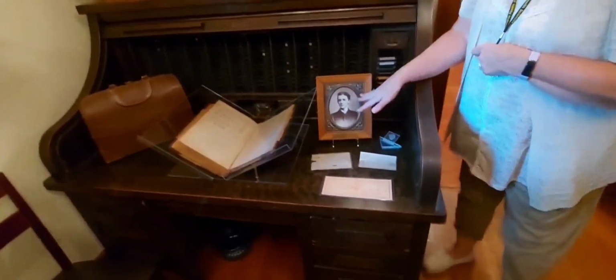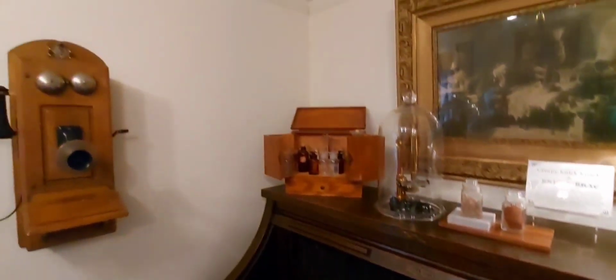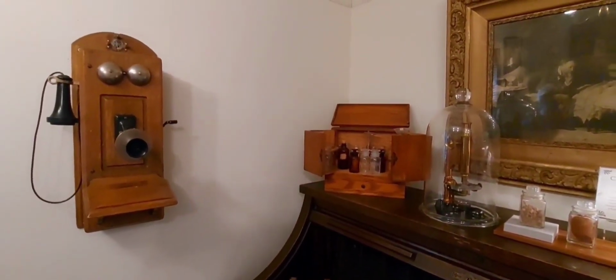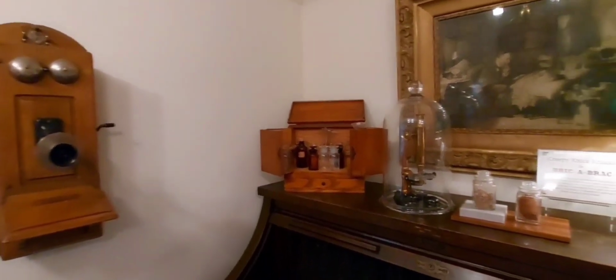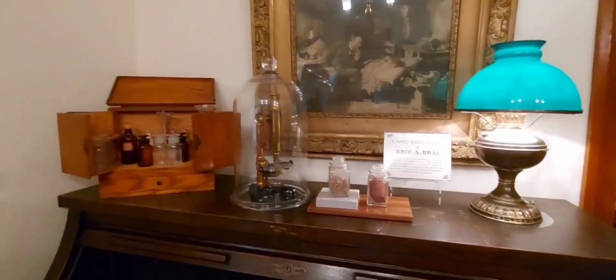That's right. Here is a picture of his younger days, and he was the father of Dr. Gloria Graham, who was another one of the founders of the museum, and he practiced for 77 years at Pilot Mountain, North Carolina. Wow. And the ledger book.